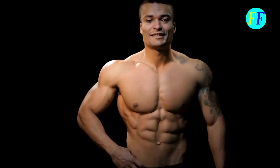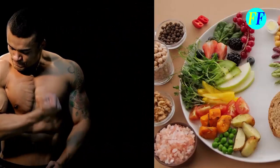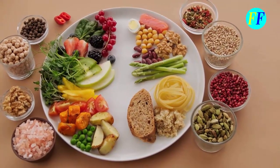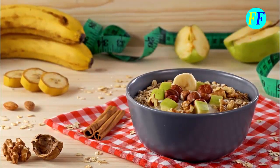Ladies and gentlemen, now it's important to note that diet is also essential for getting six-pack abs. You need to eat a healthy diet that is low in processed food and high in protein and fiber.